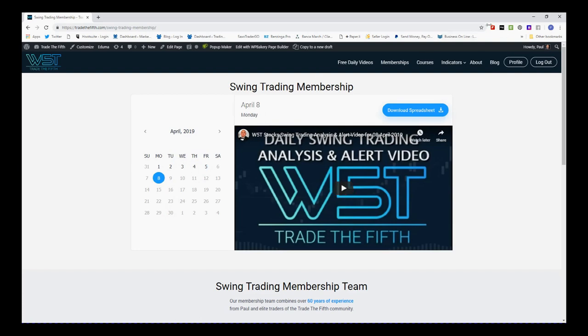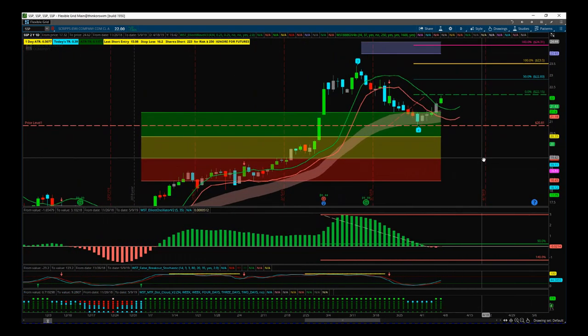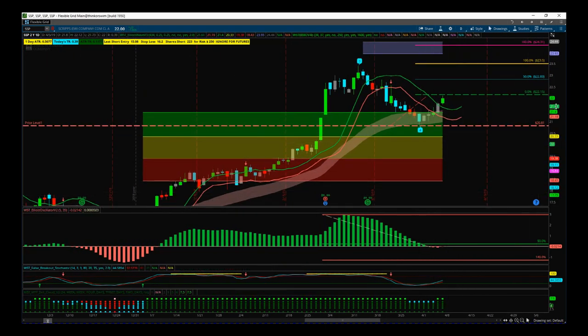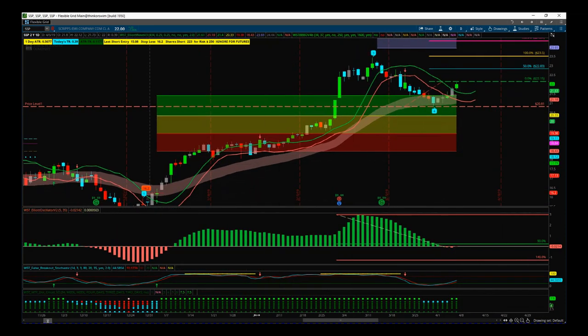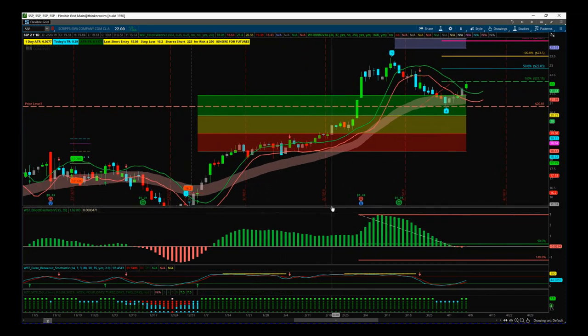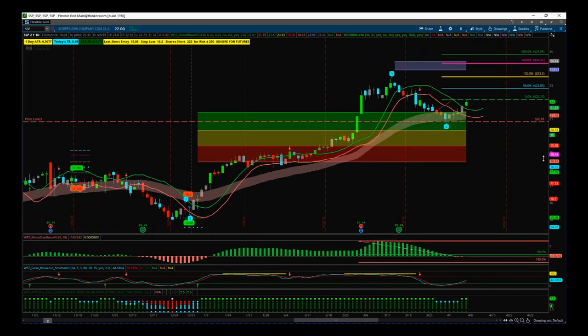So let's look at one of the many stocks that I'm looking at today. This has been on my watch list for a while now. This is SSP on the daily time frame, and it's really setting up very well. I'm using our Elliott Wave Indicator Suite for the Think or Swim platform. It's also available for NinjaTrader, TradeStation, and MultiCharts, and very soon the MT4 platform.